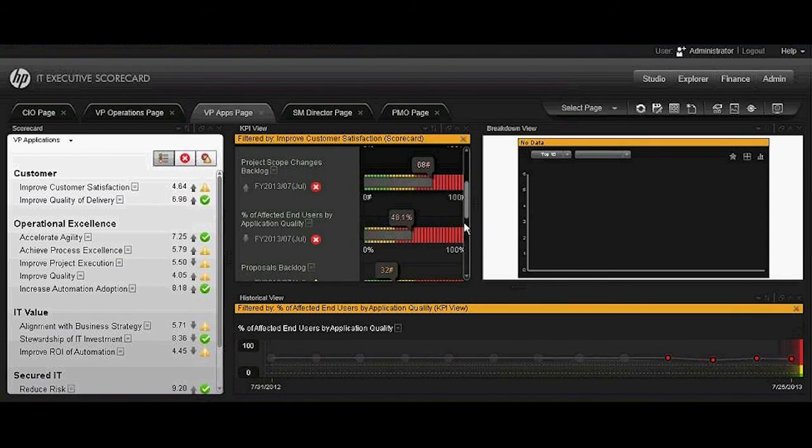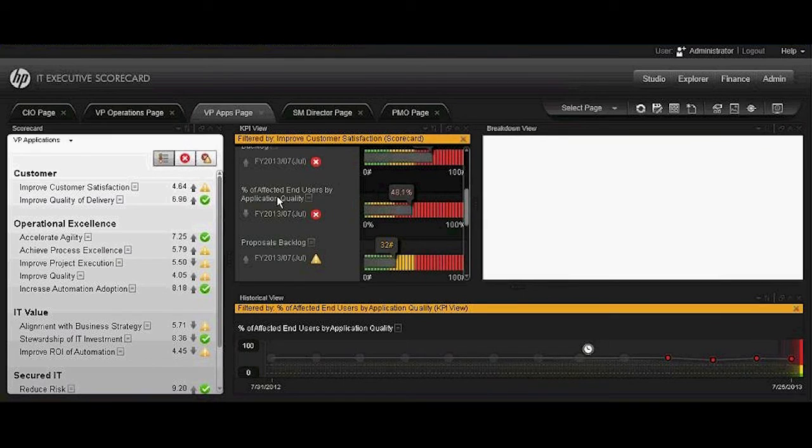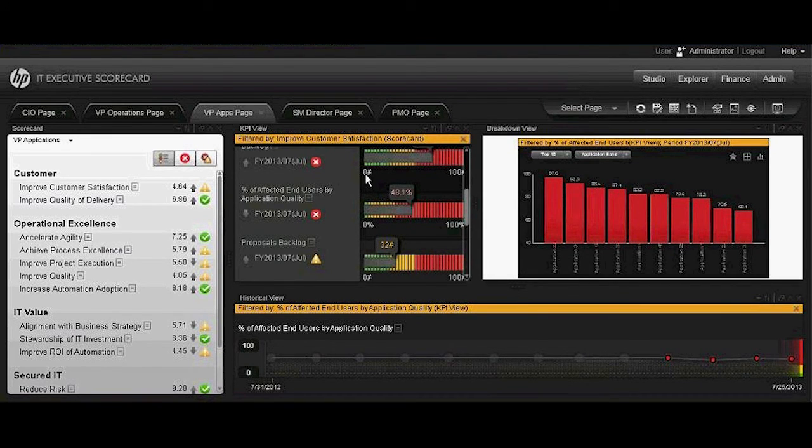Yes. They select percentage of affected end users. I'm not only going to get the trending down at the bottom month over month, but now I can actually see, in this case, which applications were affecting this KPI. So again, this is just demo data, but in your environment, you would have your individual applications listed. It's going to show your top 10. Obviously, these are my top 10 offenders, if you will.